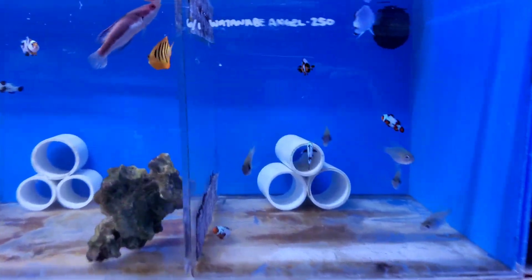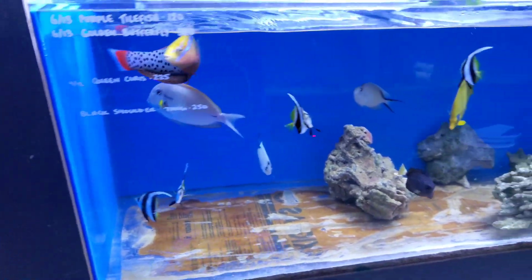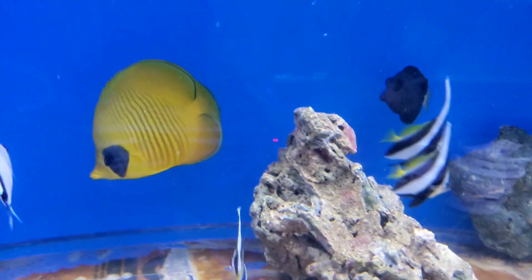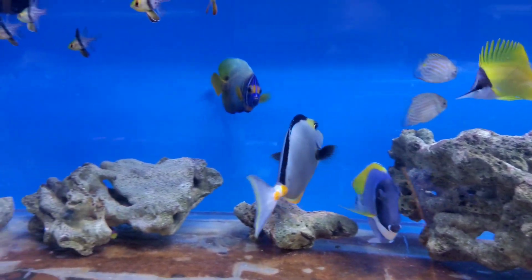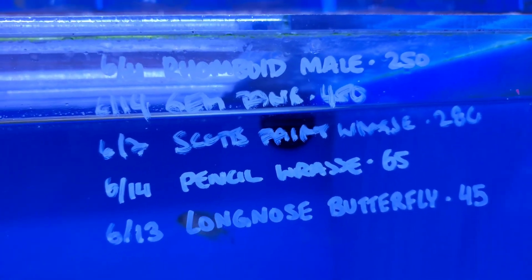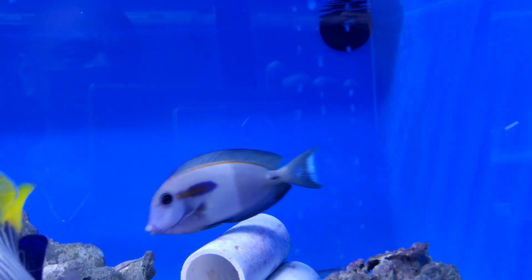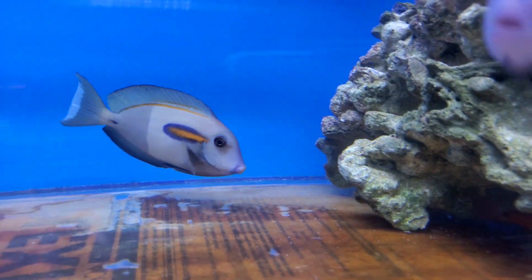Hopefully I don't get a strike for this music. This is a tang here. I know what I want when I see it, but I can't remember the name of it. Here's a smaller gem tang too. I wonder how much that one is. $400, that's a big tang right there. Oh, look at the other guy there. He's really pretty. What kind of tang is that? That is a gold spot, I believe. An orange shoulder tang. He's interesting.